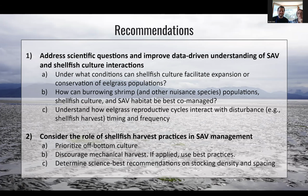And then taking a critical look as we get more scientific information, in particular about what harvest practices are used. So off-bottom culture can be a lot less impactful than on-bottom culture. It can also be less susceptible to things like burrowing shrimp. But of course, changing a culture method can be economically costly for a shellfish farmer, and small farms can bear disproportionately those costs relative to large farms. So within all of these recommendations, the devil's in the details.